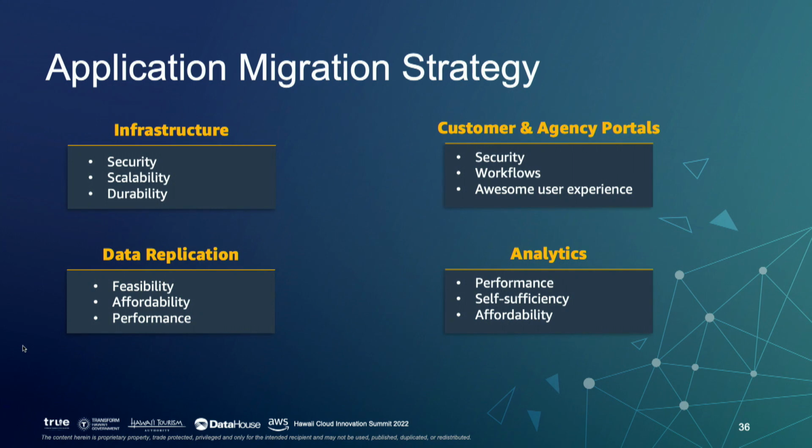The other two proof of concepts we wanted to prove out were on the agency portals. We actually built 2 portals for them. One is a customer-facing portal, another one is the agency portal working off the same data. And so we had to prove that A, it had the security needed, again, for all the security requirements, and B, that these portals can support the complex workflows that they had.